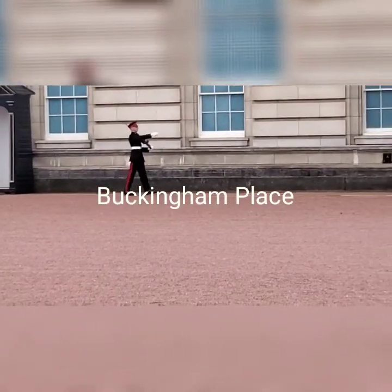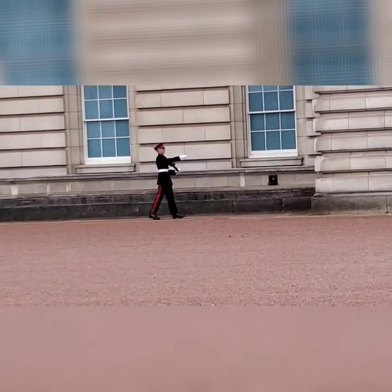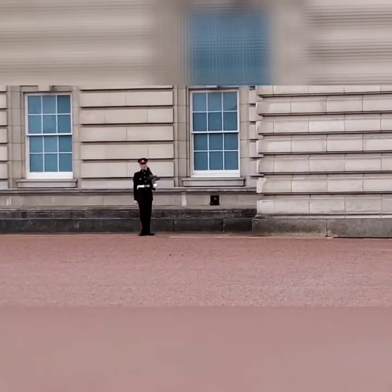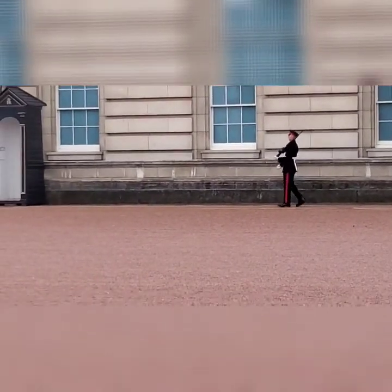There's the lone guard marching his path here at Buckingham Palace. There he goes. I'm not sure why it's not focusing.